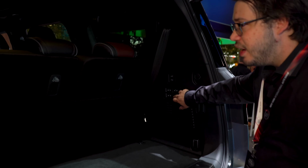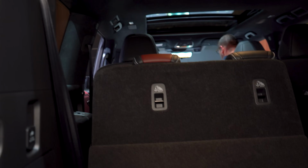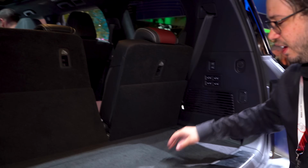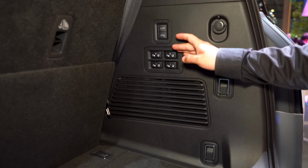Here you've got buttons that not only put down the third row, but also put down the second row, like that. Just like that. More storage here as well, and a button here that lifts and lowers this right here.